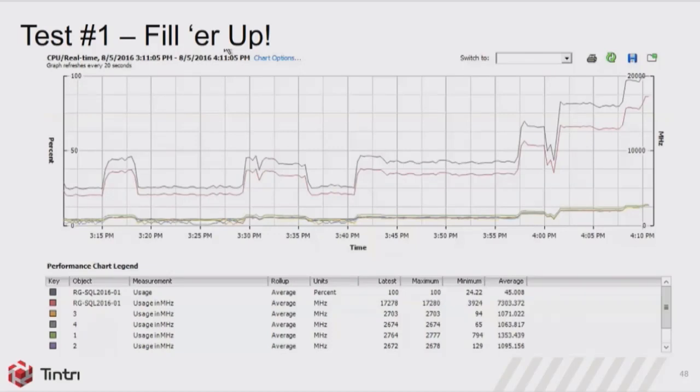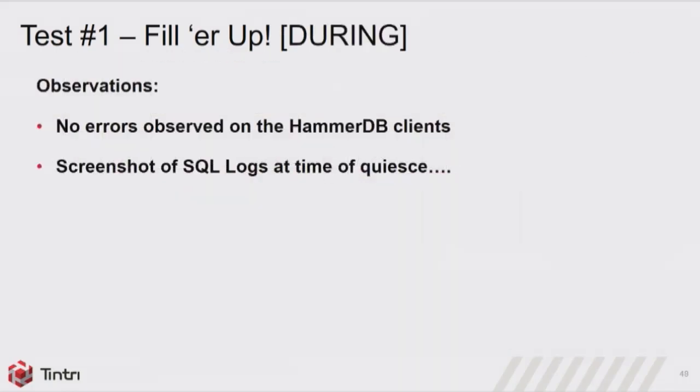Here's our CPU of our SQL server. As we go, and I start to generate more database, and I'm taking snaps throughout this, until we get it nice and saturated so we can see what that looks like. Unfortunately, the results were somewhat boring. There was nothing to be observed. We did not have any interruptions to HammerDB clients.